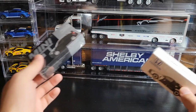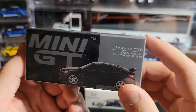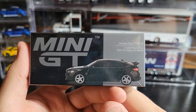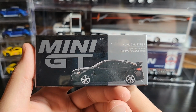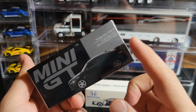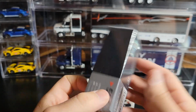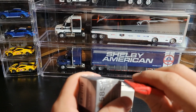And then also, a little bit of filler for you guys, we got number 585 right here, Honda Civic Type R, and it's the Crystal Black Pearl 2023 with Advan GT wheels. It kind of annoys me that having Advan wheels is a selling point of a model, but I don't know. Maybe Advan wanted them to put that on there or something. I don't really know.